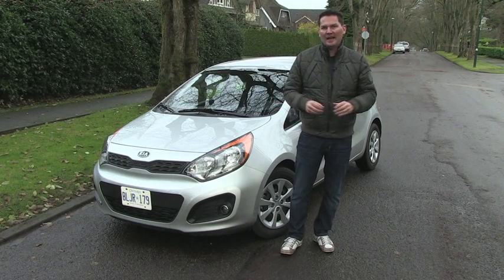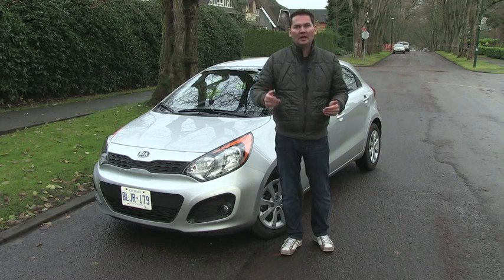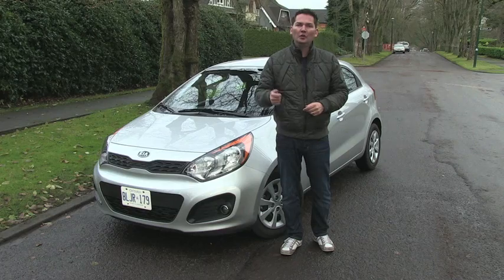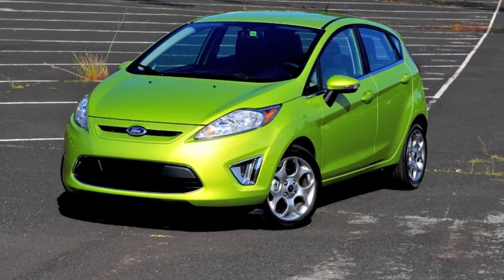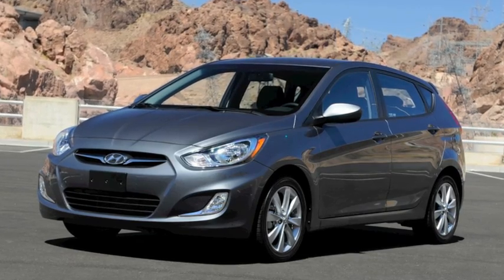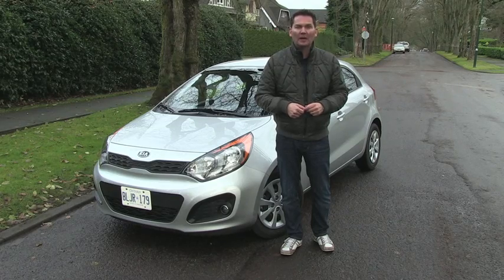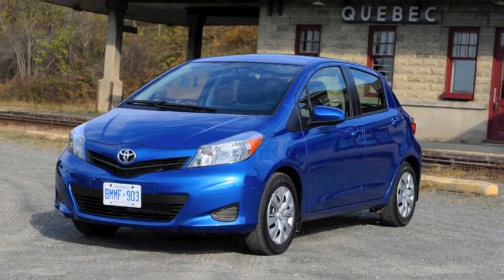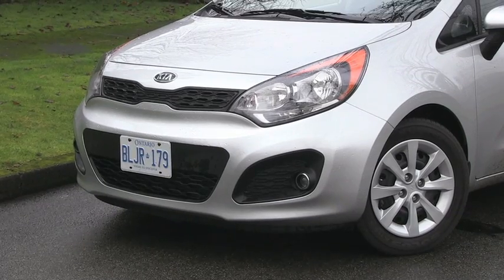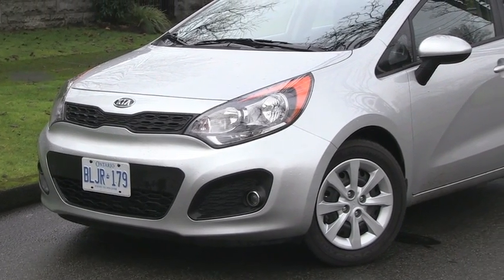The subcompact category of cars has really had a revitalization over the last year or so. Ford kicked it all off with an all-new Fiesta, then came the Mazda 2 based on the same platform as the Fiesta. Then the Accent came along, the best-selling subcompact in the country. We've also seen a new Chevy Sonic arrive, a new Yaris from Toyota, and not to miss out on the party, shared on the same platform as the Hyundai Accent is the sister car, the Kia Rio.